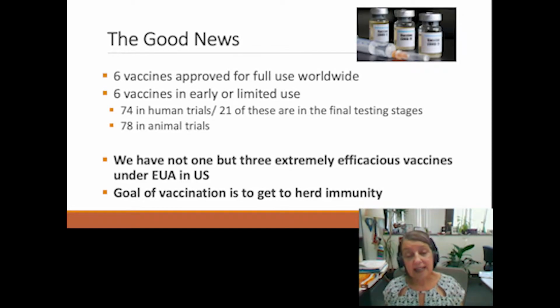In the United States, we have 3 extremely efficacious vaccines that are under an emergency use authorization. The word efficacious is used to describe results that are found in clinical trials. Effectiveness is the word that's used when you roll it out in the real world. And we don't know about that yet, but it's looking really, really good.